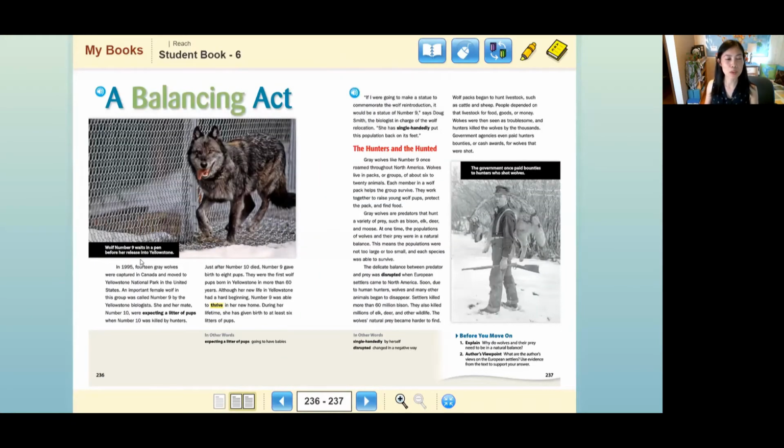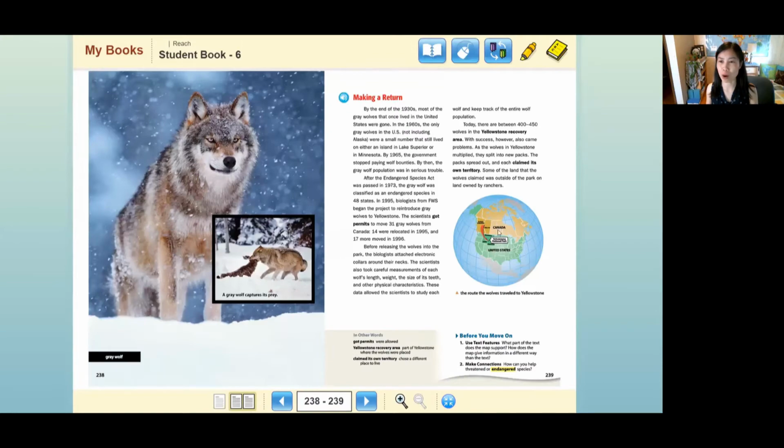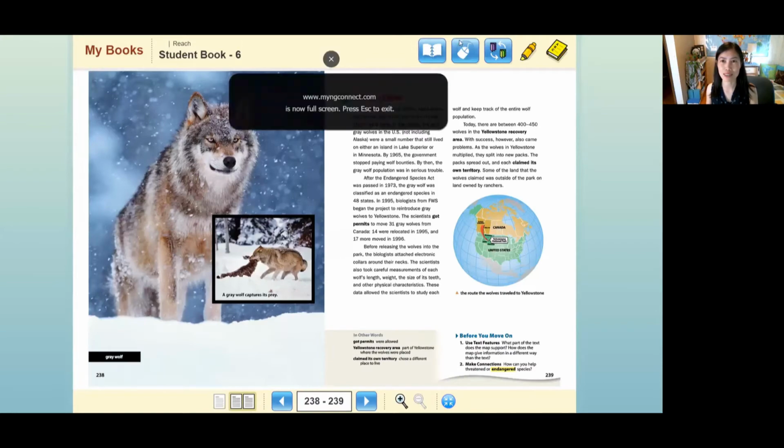Finally, we're gonna go to Yellowstone National Park in the US. You read about wolf number 9 and how she helped to save the wolf population from being endangered and extinct by giving birth to a lot of wolves. So we're gonna go to Yellowstone National Park, somewhere here in the US.